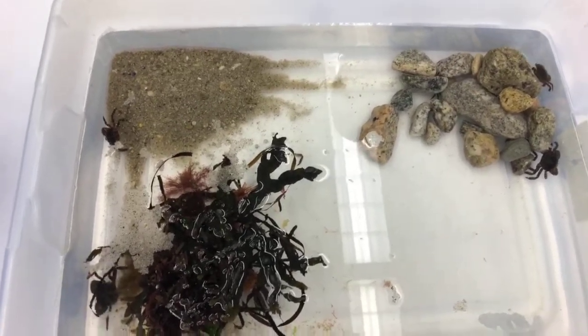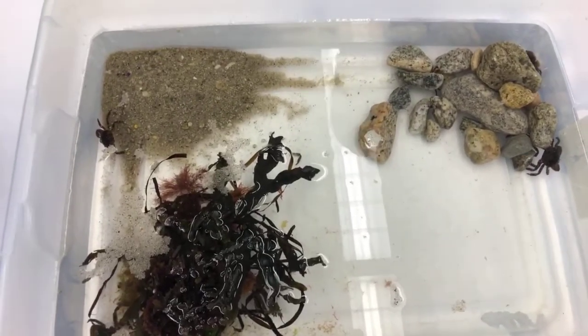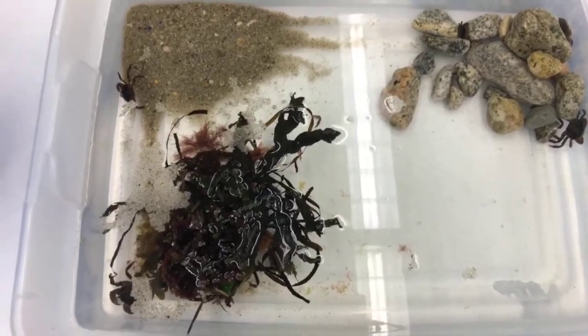Yeah, they might be exploring. They might actually be doing some foraging right now, looking for food in between rocks or in the sand or in the algae. Since they're omnivores, there might be some good eating in there. Who knows?